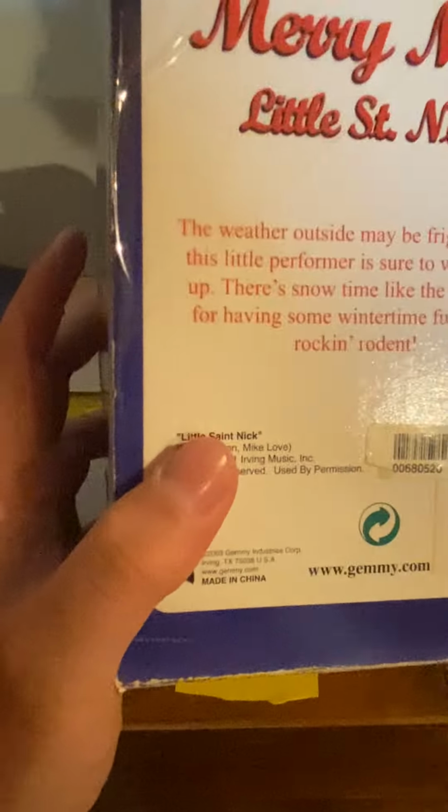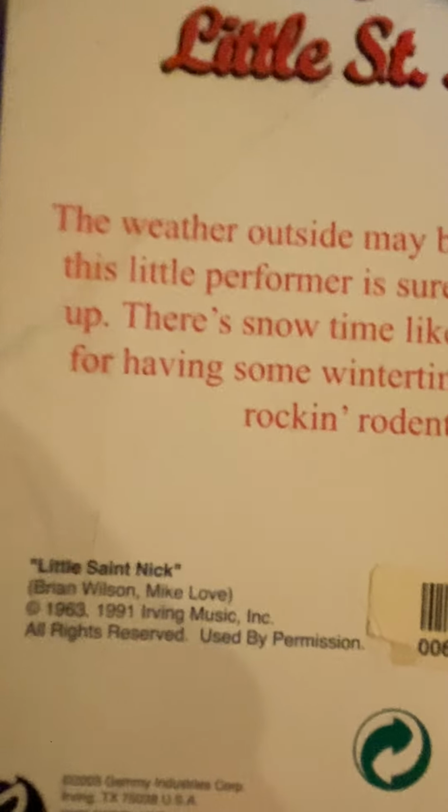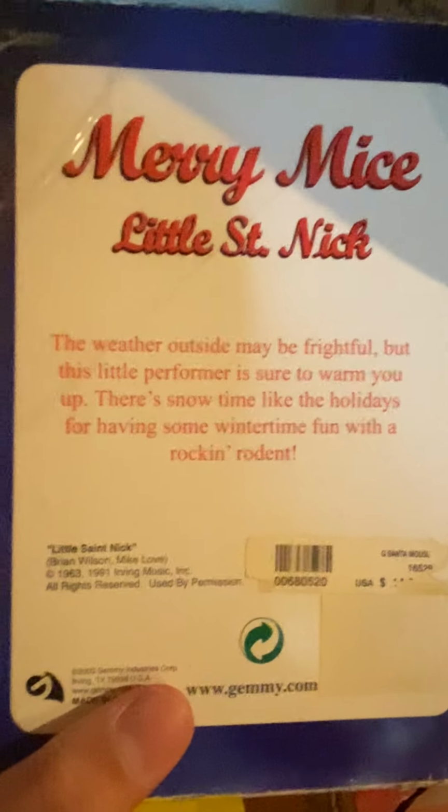And I'm pretty sure this was sold at Kohl's because I had a 2003 Holiday Friend Snowman. I don't have it anymore, it kind of fell apart. It had the same kind of sticker, and the Santa and Snowman have the same sticker as this. So I'm guessing it's Kohl's. You kind of got the cheaper printed writing here, so I don't know if that's just different for the Merry Mice or what. Little Saint Nick, the copyright here, 2003 Gemmy Industries Corp. It's kind of got the dancing hamster try me here.